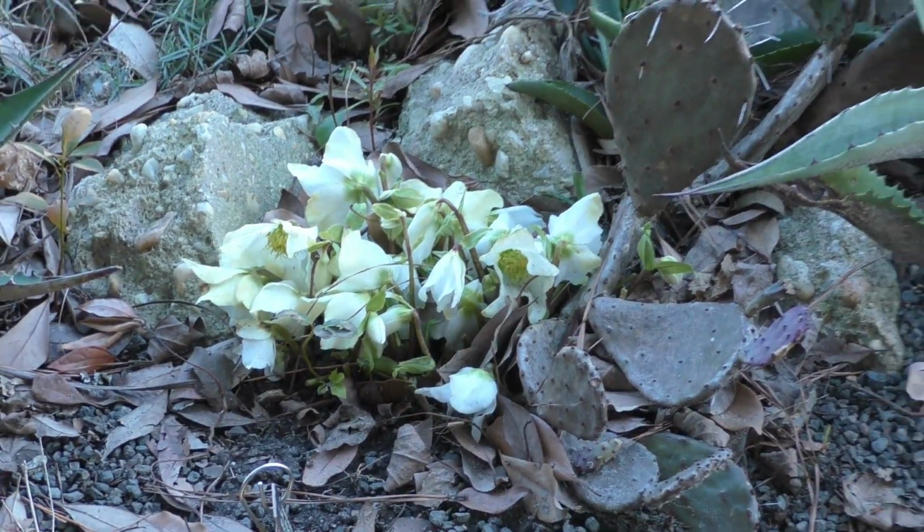All right, let's walk a couple more. And see, here's a double violet.